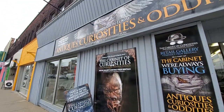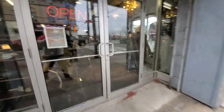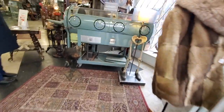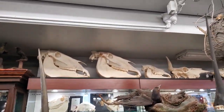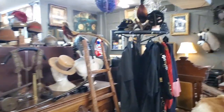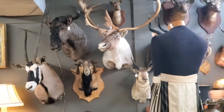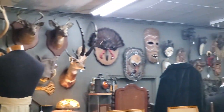Next up, we have the Cabinet of Curiosities. This is a unique store. Everything in here is for sale, but essentially this is sort of antique, I would say. But it also feels like some of these things are maybe movie props, or it's just the way that they look. It is a bit on the taxidermy side. It's a little, how do I say this? It's a little out there.